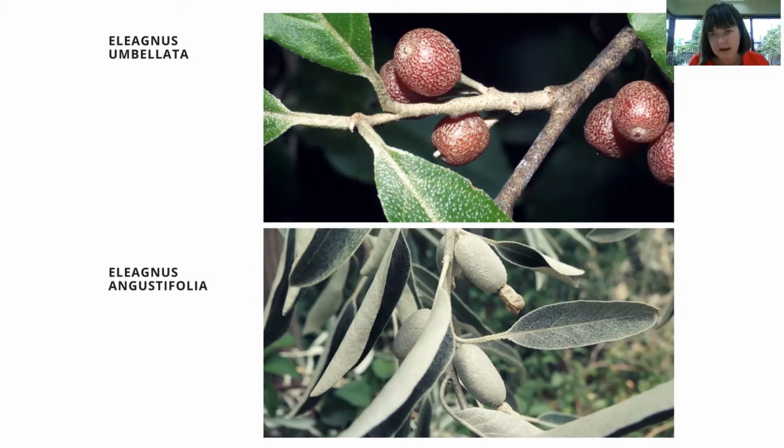They're very attractive. They've got a beautiful leaf and then a silver back or gold back to them. But then it's the berry. Do you see that beautiful red berry?